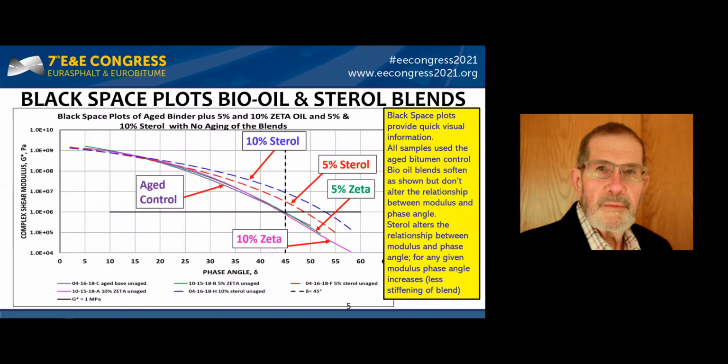This black space plot is a comparison between 5 and 10% of a bio-oil material, we have code name Zeta, blended into an aged bitumen, and 5 and 10% sterol blended into the same aged bitumen. You can see here that as the bio-oil concentration increases from 5% to 10%, the material is softened, as evidenced by the extension of the G star to lower modulus values and higher phase angles. On the other hand, blending the sterol into the same aged material results in a totally different position in black space, showing that the material has been transformed into a different bitumen entirely. That is the functional difference between a bio-oil material and a sterol material.